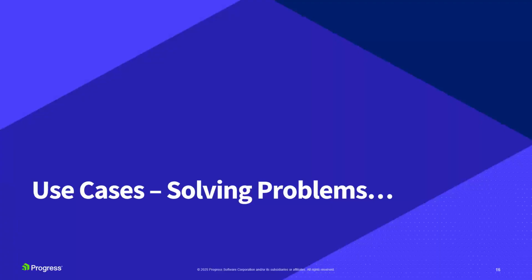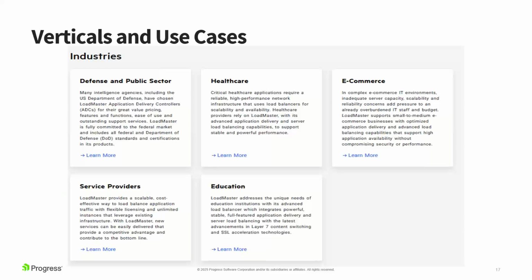Okay, so I want to touch on a few use cases as we go through this, and this is all about thinking about what problems we've solved over the years with the role of the LoadMaster. In the majority of these problems, this covers a variety of different workloads and business needs, but ultimately I've just taken a few key areas of interest where a particular corporation, organization or enterprise had a problem, and we've been able to provide a solution as a result of our inclusion in this.